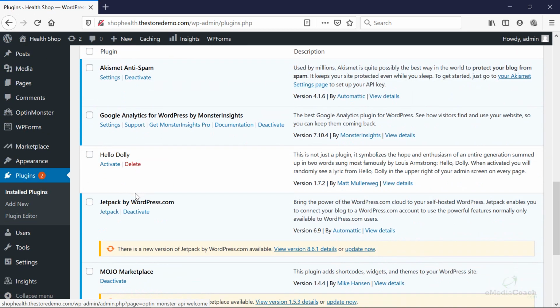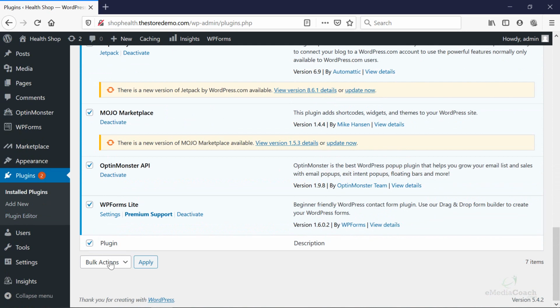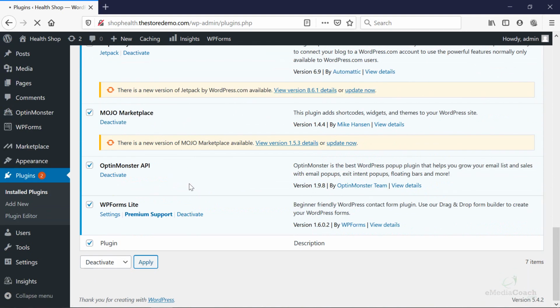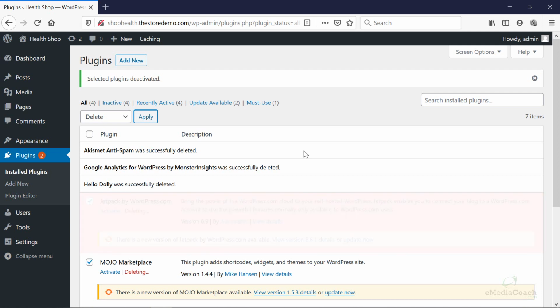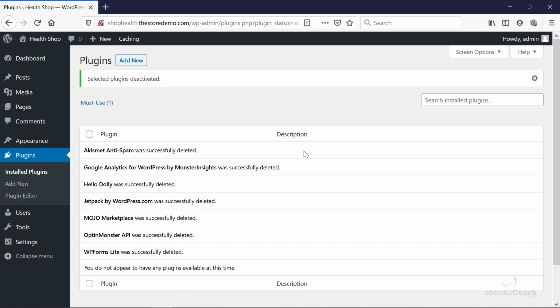Scroll down, and I'd like you to basically check this checkbox over here so it selects everything, bulk actions, and deactivate, and click apply. Basically, you don't need any of this stuff, and it's just adding clutter to what would otherwise be a fresh installation for your eCom store. Okay, that's deactivated. Now click on that again, bulk actions, and delete. We're getting rid of all of that crap. Perfect.